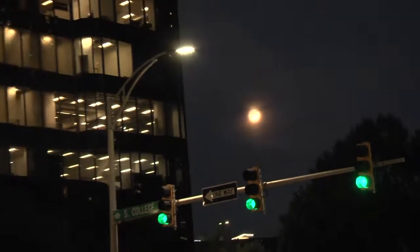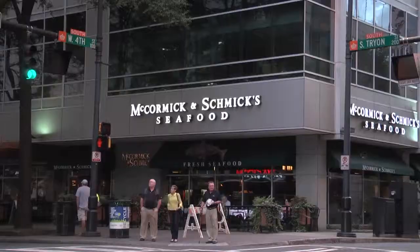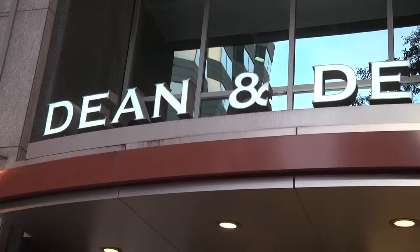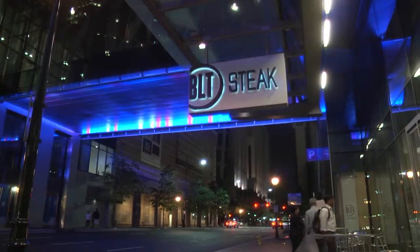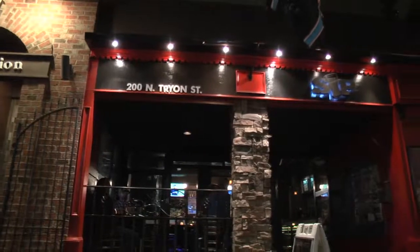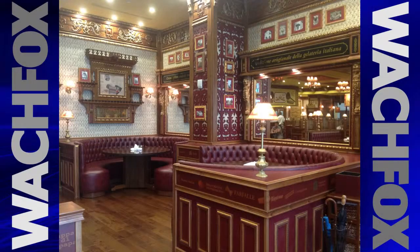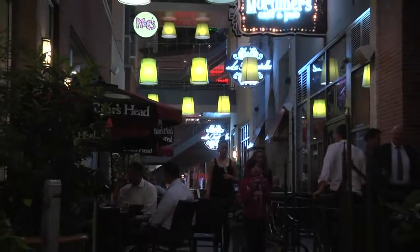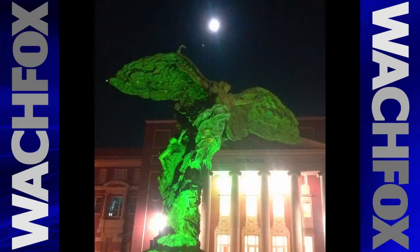As night falls and the moon rises, the city comes to light with theater, and you'll find your favorite chain restaurants like McCormick and Schmick's or Dean and DeLuca. There's also local favorites like BLT Steak or Blue. Afterward, the nightlife is rockin' from pubs to clubs, and believe me, anything goes. So whether you're looking for a romantic getaway, a wild night on a weekend, or just a family affair, remember, Charlotte's got a lot.